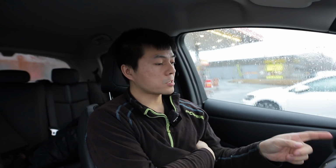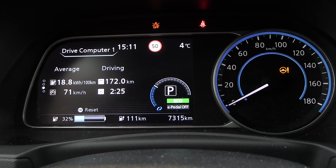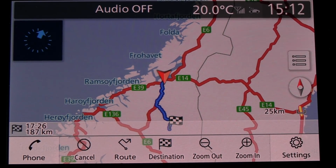We are now at Circle K in Nedre, charging up once more. If you want to know the stats, this time from Snåsa, 172 kilometers, consumption 188, not as bad as yesterday. It was kind of slow though, because of traffic and just bad roads in general, and slow drivers. And right now we are getting 100. This charger delivers a lot of current, so we're getting about 45 kilowatts. Nice, okay. And then the next stop will be 187 kilometers away.